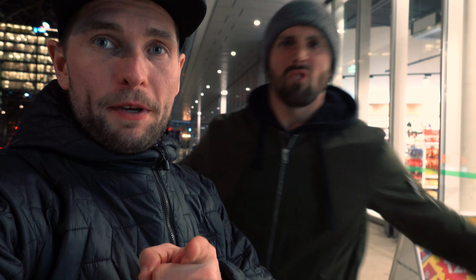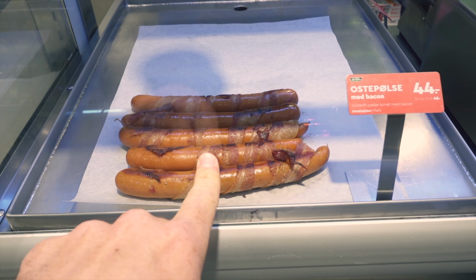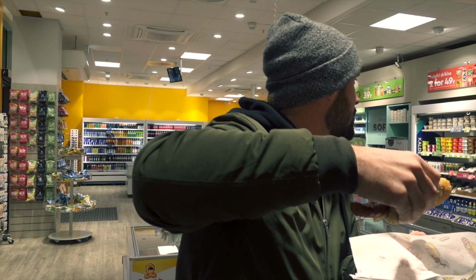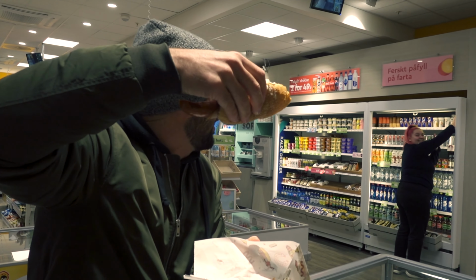And afterwards, we're heading to the football match. Norway is playing Sweden tonight in the European qualifiers. This was great. I love it.